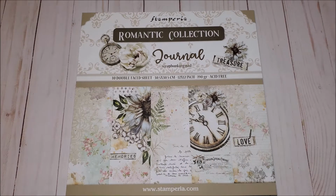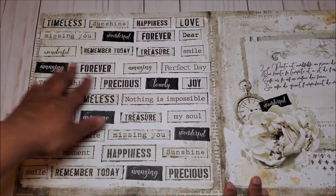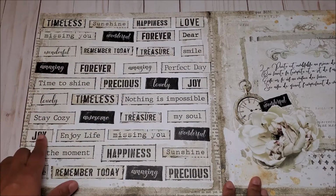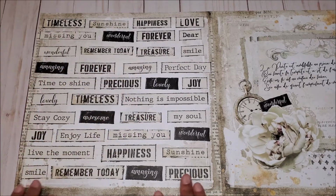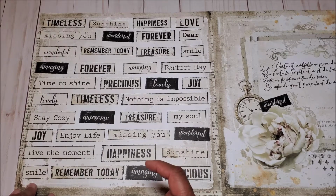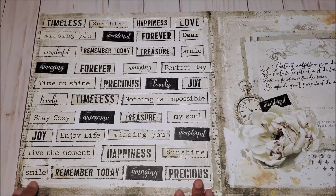Earlier this year, Stamperia came out with their romantic collection, which includes 3 different lines. So today we're reviewing the journal collection. On the inside cover, you have these large cut aparts with sentiments. They say timeless, wonderful, forever. Now this is quite different from Stamperia. Typically the sentiments will be much smaller, but these are quite large, which I think will go nicely on projects.